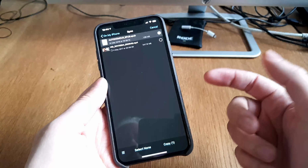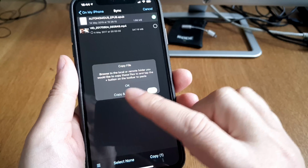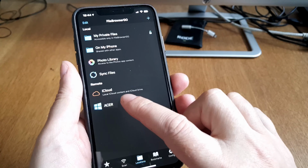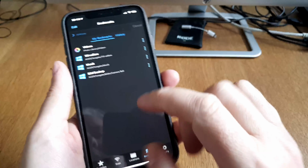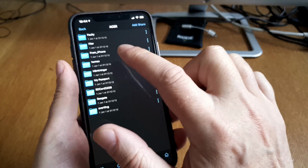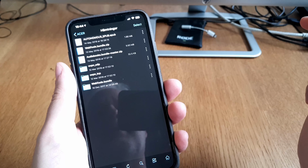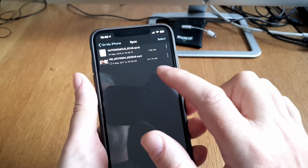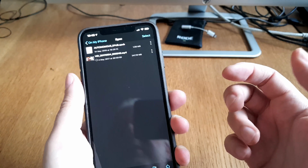So when I have selected that one, I can just click copy, for example, and then you can see here that I can browse in FileBrowserGo to whatever place I want to copy this file. So I can, for example, copy this to my file server by going to bookmarks here and to my Calibre folder, for example, or I can go to Acer directly here and go to downloads, and here I can, for example, click paste one file here, and then it pastes that file here easily and very fast. That means that I now copied that file from my phone into my file server in just a few seconds. Really easy. I can rename, I can delete, I can do whatever I want with this.